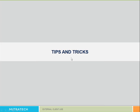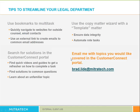So now, a few quick tips and tricks, a few basic ways to really utilize what we went over. And I know I spoke to a couple of these while we were going through the presentation, but they're here mainly as a reminder. So you can use the bookmarks to multitask, really utilize the external link function to quickly navigate to websites for outside counsel, email contacts, or any other internal resources. You can also use the external link to create emails to common email addresses. That way you can quickly complete those sorts of tasks within eCounsel.